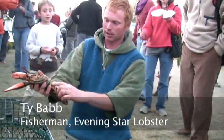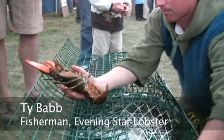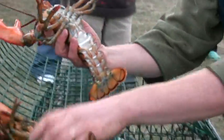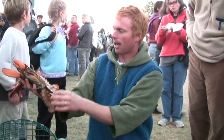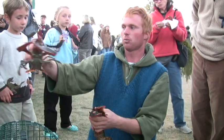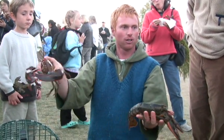This lobster is a female. You can see right here. Where's the other? This is a male. The females tend to have wider tails because they carry their eggs under their tails. And the males have skinny tails and they just walk around, march out, broad shoulders.